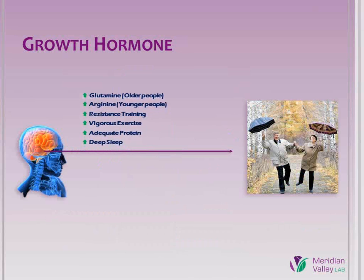Basics for having growth hormone be good are getting deep sleep, adequate protein, vigorous exercise, and resistance training. Glutamine can be helpful in older people, arginine in younger people. And then optimizing the hormones. So all of the hormones that are listed here in increased levels will generally increase growth hormone.